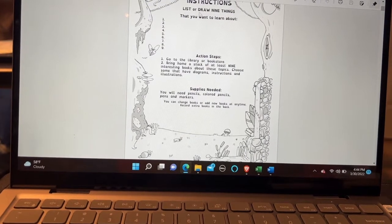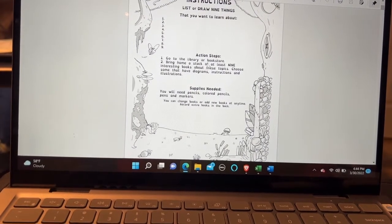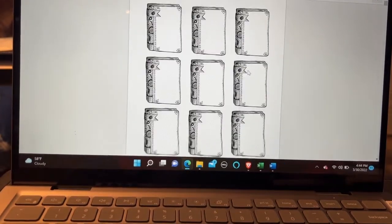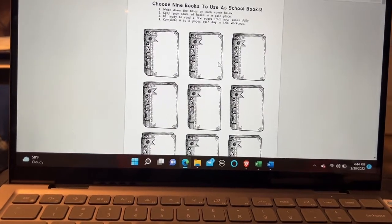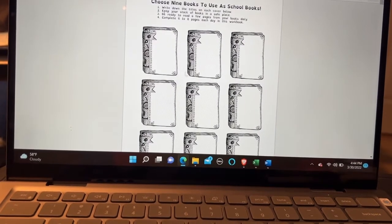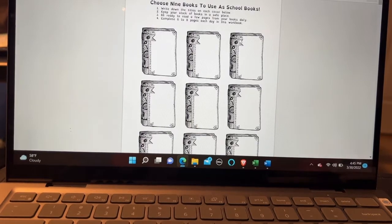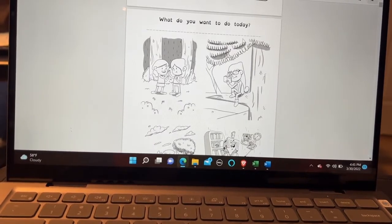Right here, list or draw 9 things that you want to learn about, and then the action steps to get the books, and these are the supplies. And then right here, they're going to choose 9 books to use as school books. Write down the titles on each, and they could draw them as well. It says complete 6 to 8 pages each day in this workbook. And that's if they're only using this workbook. If they're using other books, it could just be 1 or 2 pages a day.